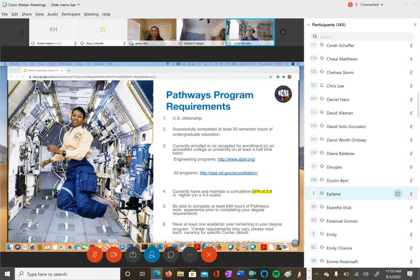I started the process over 2 years ago. I then entered Pathways last year, and I finished Pathways in March of this year. So recently I was converted to a NASA civil servant, even though I was working for NASA as a contractor the previous 10 and a half years or so. But this is what you need as a Pathways applicant.